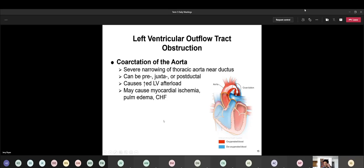Now, coarctation of the aorta. So again, now we're looking at a constriction, but instead of the problem being around the aortic valve, this is a problem that's near your ductus. So once again, it could be a narrowing that's taking place right before the ductus, right at the ductus site, or it could be a little bit further down from the ductus. Either way, you're going to end up with a much, much higher afterload on the left side. And we know any muscle that works harder is going to get larger. So you're going to possibly see some left ventricular hypertrophy, and things are backing up. So you've got the classic CHF kind of issue or pulmonary edema.